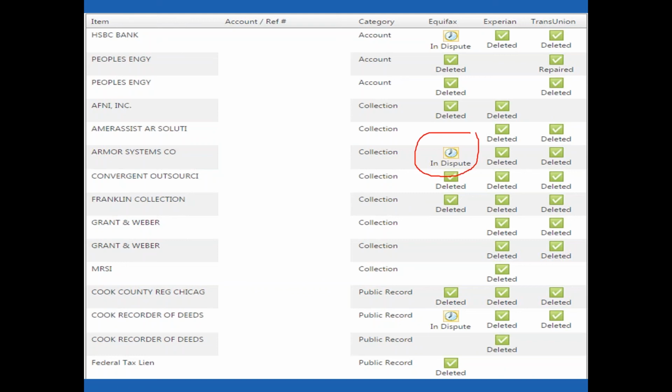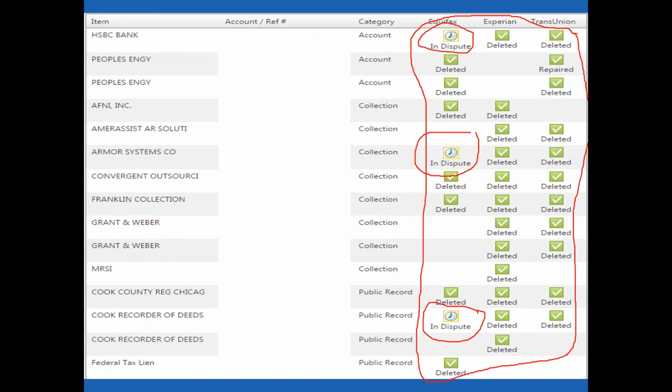As you can see here, all these green check marks are deleted, but there's just a couple here that are still in dispute. They're just finicky, and for whatever reason we're having to communicate with the Bureau multiple times, and it doesn't come off right away. It happens, but imagine if you didn't get all these other items removed. If you can get 98% of your items removed, you're in way better shape than you were beforehand. So even if you're looking at this and thinking, oh, they couldn't get all of them removed, look at all the ones that are removed.